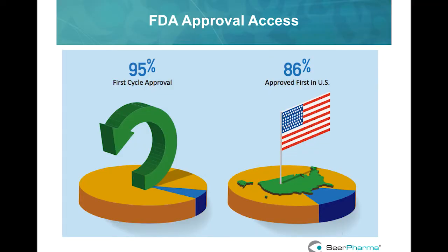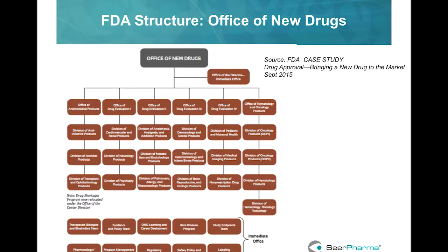Now, here you can see why the FDA might be so successful. This is just a snapshot of their org chart for their Office of New Drugs. And if you look just at how many people they've got involved in that Office of Haematology and Oncology, a lot of specialists are working to review these drugs.